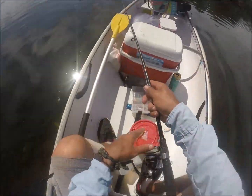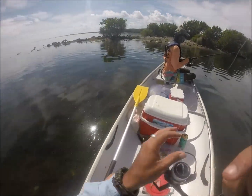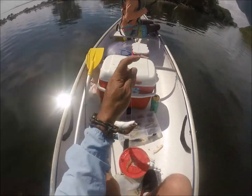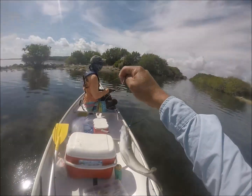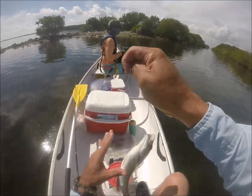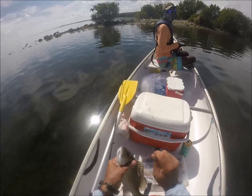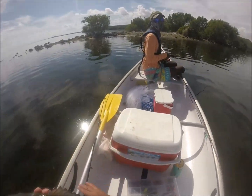All right, you guys, my battery died, but I did manage to catch this, and check out that snapper right there. Look at that. That's how we do it out here. We're chasing wild out here in Biscayne National Park. Oh, look at that beautiful snapper. Come on, Edward, you got to get one, man.